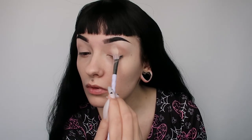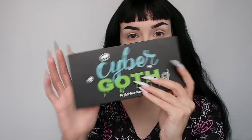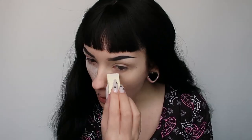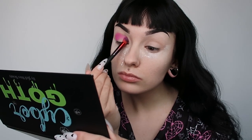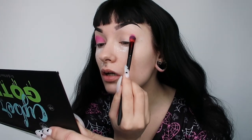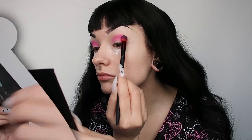So let's move on to makeup. So I will put a little bit of concealer. I think I will use the Cyber Goth palette and these three shades. They're already super pigmented. I forgot to put my powder. Surprisingly, there is no extra fallout. Okay. And let's try this one.